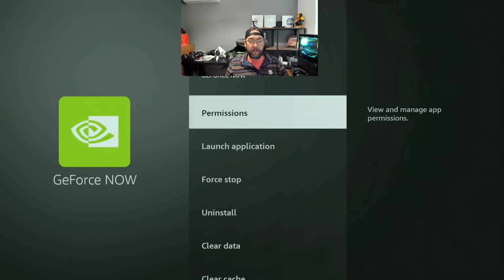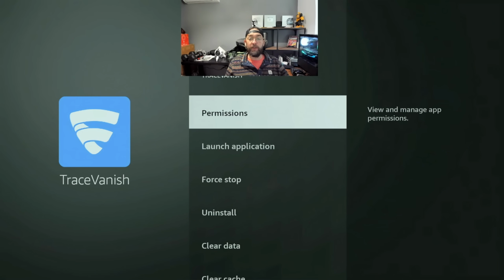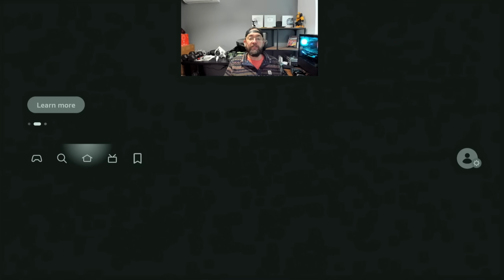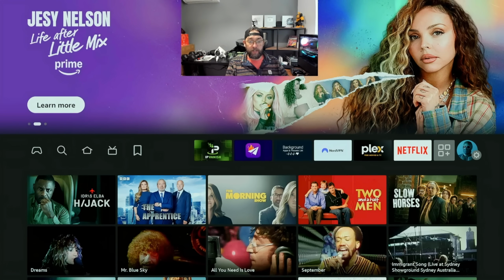Okay, I'm going to skip through them now, because I don't want to do them all because we've got a video to make. You go through, force stop them all, and then they won't be running in the background on your device, so your device will run quicker. Brilliant. So, three things there, two things really.